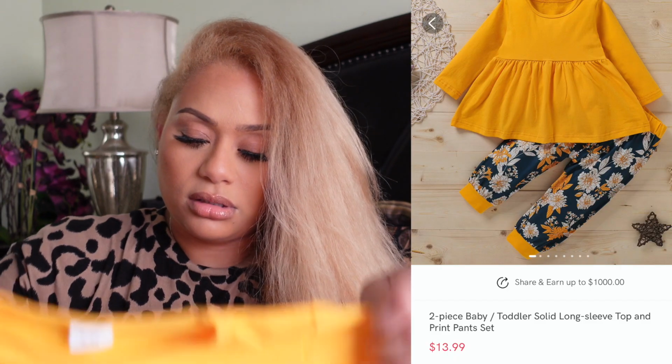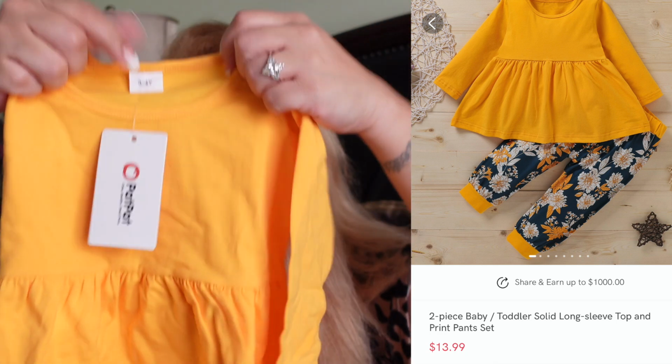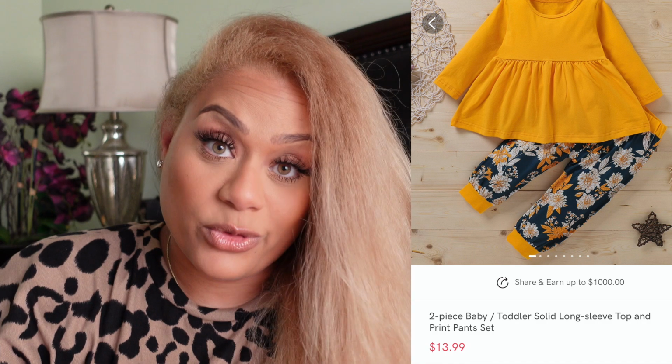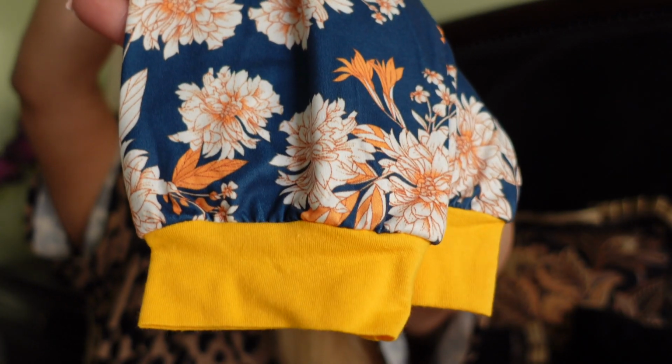This, and it's perfect timing. This says 3 to 4 years. She's wearing a 3T right now, but this isn't going to fit her until well into the fall, I would say. I want this little outfit. Look at these. Look at the bottom of the leg.